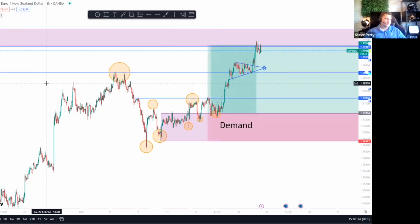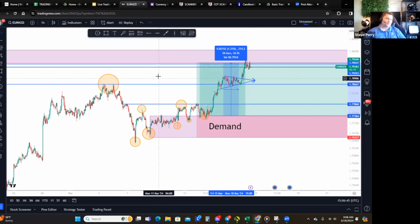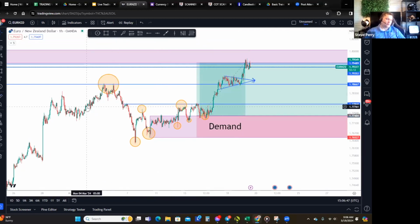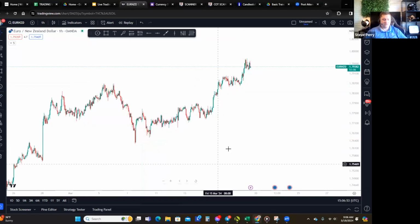And this is pretty fun because this trade did make, from our entry down here to our exit, like 215 pips on just one trade from Thursday to Tuesday, which is really, really cool. Anyway, so that trade's done. Let's go ahead and delete all of our stuff here, and like I said, let's go try to find another one.